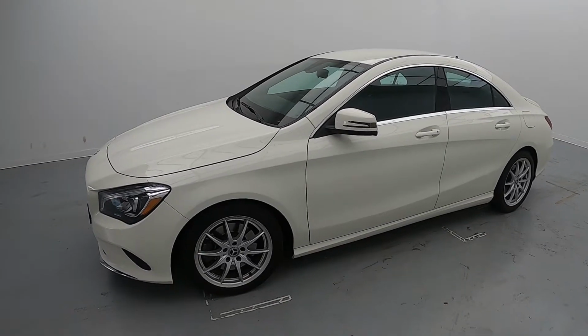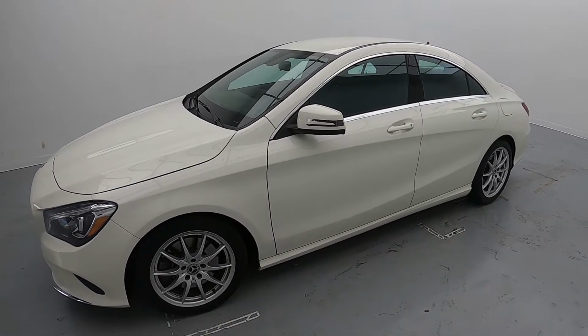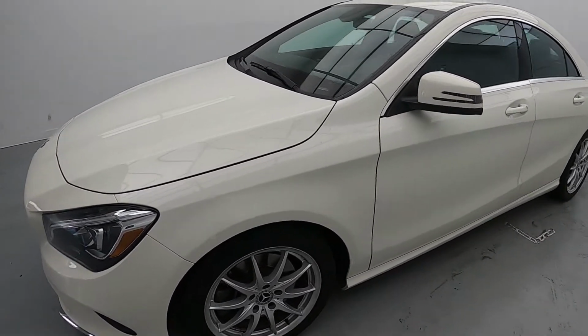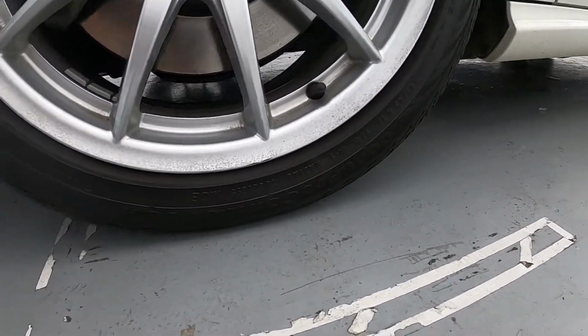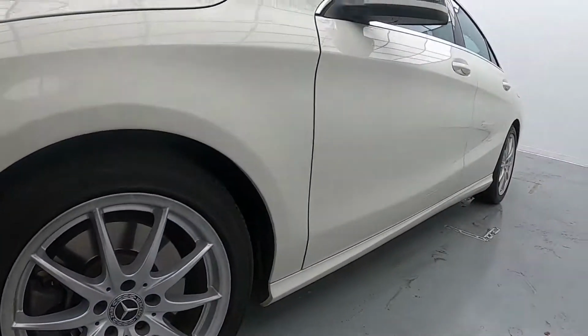And this is a one-owner car with no accidents and just a little over 27,000 kilometers on the dash. Let's take a quick walk around the outside and then we'll take it out for a spin. First things first, let's look at these tires. These are OEM Continental SSR all-season tires with plenty of tread left on both front and back.